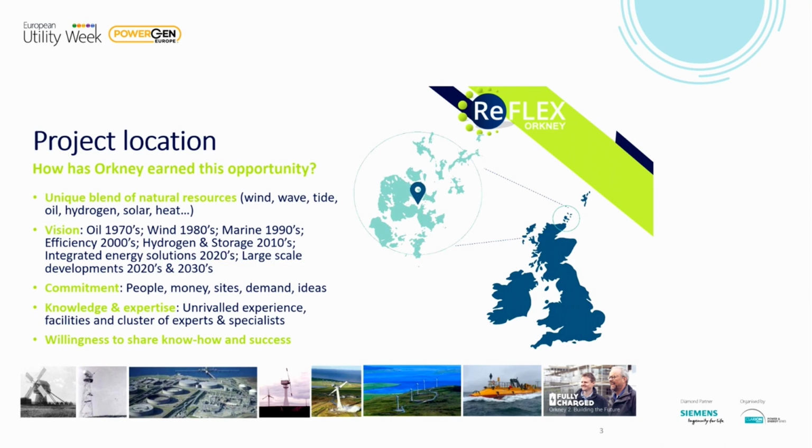From what you can see, most people think about peripheral islands as quite parochial, not very forward-thinking. It's very much the opposite case with Orkney. There's really been a very clear vision of what needs to happen in the energy system, and you can see there in terms of the different activity that's been happening.